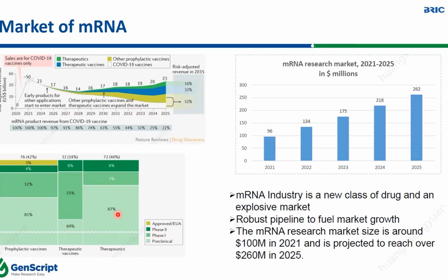And in this diagram, whether it is mRNA for prophylactic vaccines, therapeutic vaccines, or even other therapeutic applications, this technology is relatively new and many are still in the preclinical stage, as you can see drawn in the light green color. In contrast, only a very small portion of mRNA-based vaccines have been approved for emergency use.